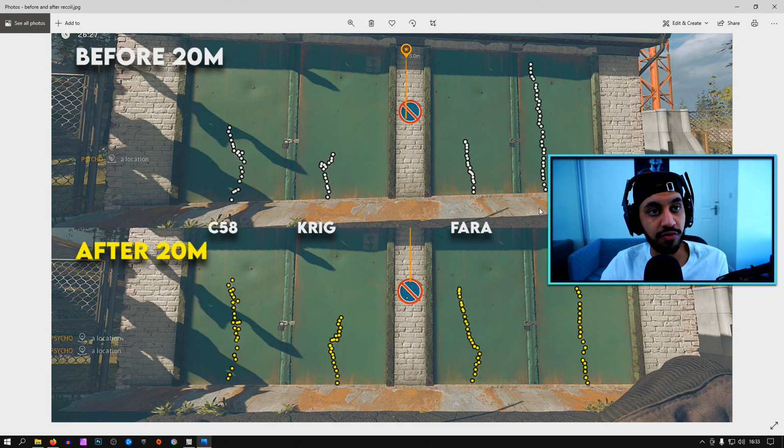Now you can't see the writing for the MG82 because it's covered by the camera, but like I said, this is the recoil chart roughly for before and after, and this was taken at a 20-meter distance, firing 30 bullets for each weapon. So you can see for the C58 there's a lot more side-to-side recoil, but the line seems more vertically straight upwards. So I don't really know how they've affected the recoil patterns when it comes to this. I feel like they've just added more vertical recoil to all of these guns, but as you can see, it's still a very easy recoil pattern to manage. It's not difficult at all.